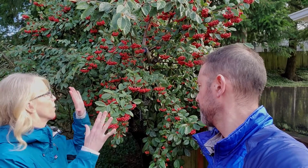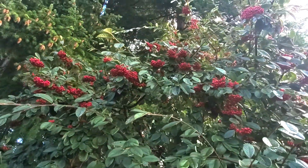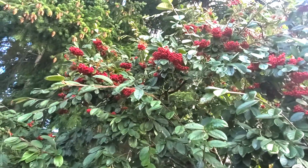It has these prominent berries, as you can see. It's kind of the main feature of this evergreen. Zoom in there. And the birds love them. Cotoneasters don't like really wet soils or being under wet conditions.